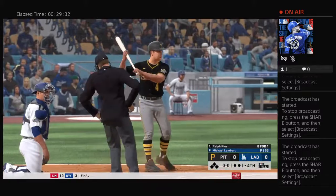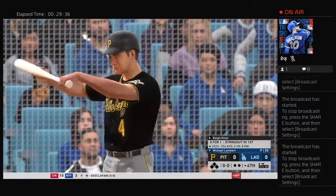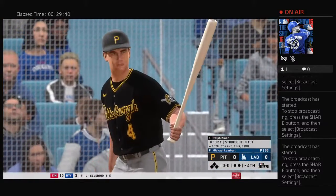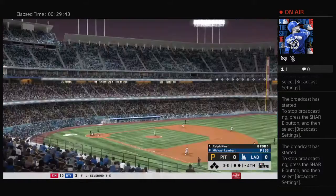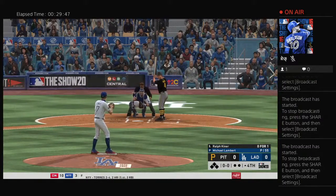Digging in to try it again, Ralph Kiner comes into this at-bat 0 for 1 in the ballgame. This game is rolling right along as we move into the middle innings with no score. You'd think by now one of these two teams would be able to get some base runners on and get him in, but that hasn't been the case.